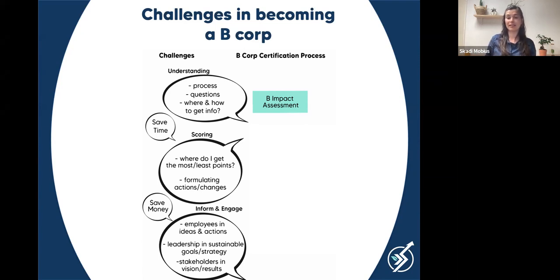And then definitely the stakeholders: how can you engage them in creating a new vision and results, KPIs for example, and really know that sustainability is incorporated in all of that? Because it's not only a B Corp certification or a B Corp way of working, it should be integrated in the sustainable journey of your company, and that's not only reaching your certification. So within these challenges, where we can support you, you definitely save time and money, because it takes a lot of time to understand all these elements, but also to get everyone on board and to move forward.